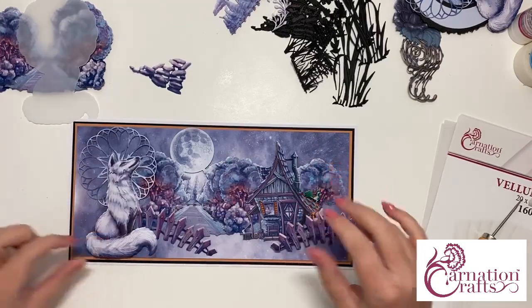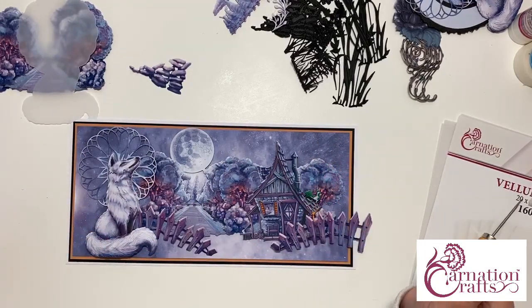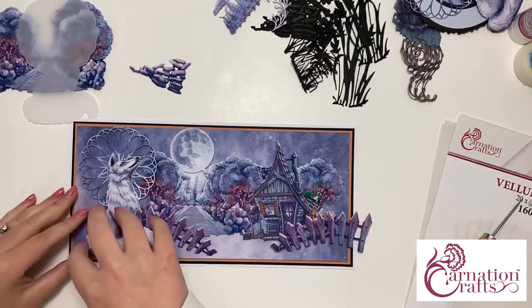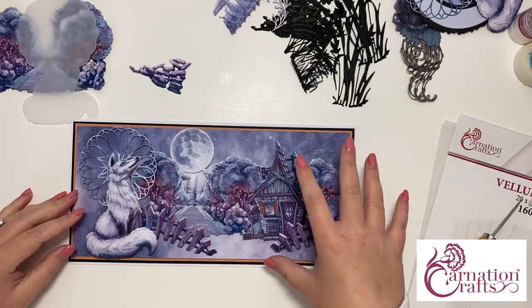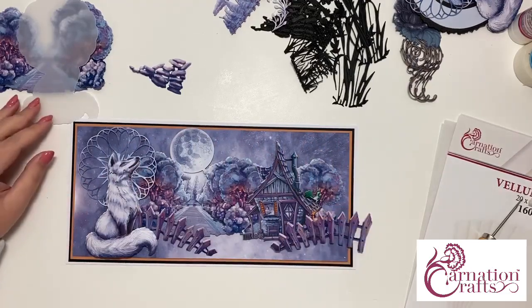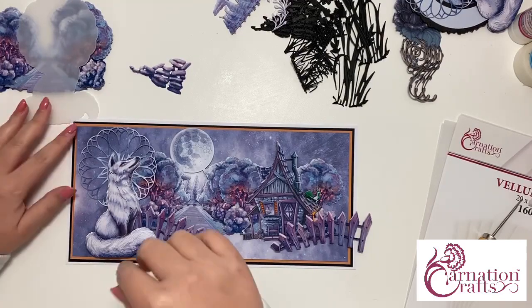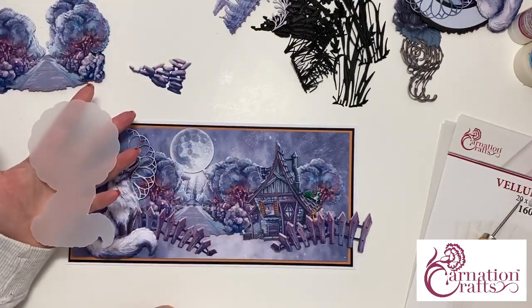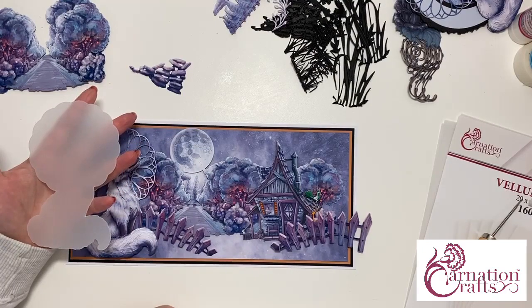When we put him in, looking up to the moon, suddenly the perspective shifts, he's the focus, and all of this is in the background. However, one thing we can do with Wiley to add even more focus to him is cut his matten layer from our Carnation Crafts vellum.